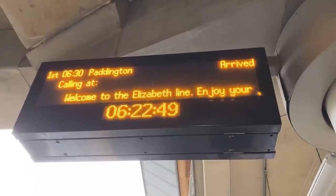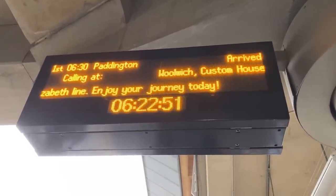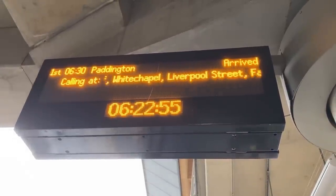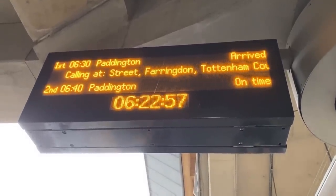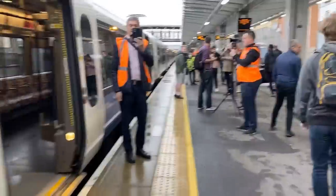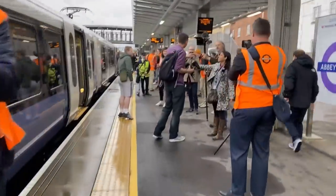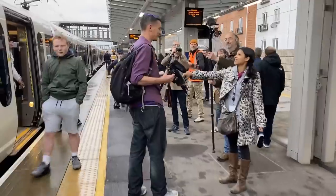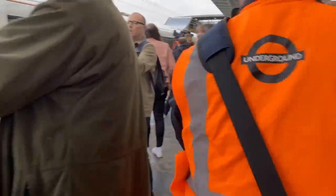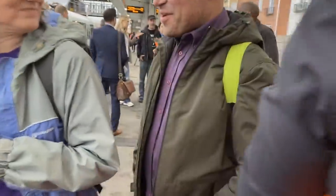We do have a bit of time to check out the passenger information system, displaying a nice welcome message to the Elizabeth Line, as well as the calling points for our service to Paddington today. This is despite the expected chaos from the first inaugural service. This, however, did not stop Jeff Marshall from making a special guest appearance on the first ever Elizabeth Line service. Note his purple clothing, as well as his purple streaks in his hair. Quite a nice touch for the opening day of the Elizabeth Line.